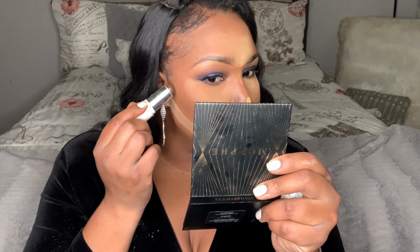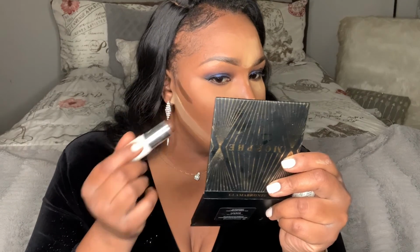Okay guys, so I'm gonna be taking my Super Stay. I'm gonna contour with this, and this is in the shade Espresso. So I went ahead and started dusting off some of this powder here before we blend out our contour.